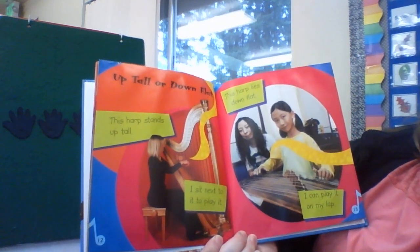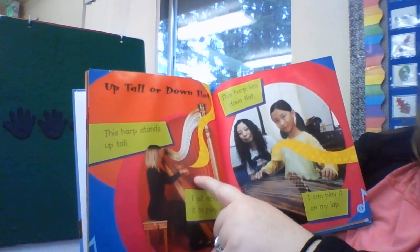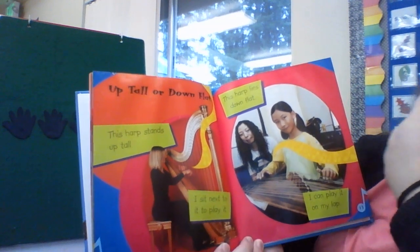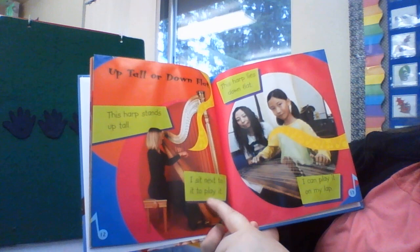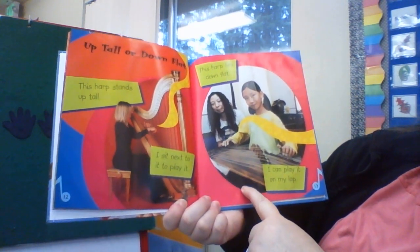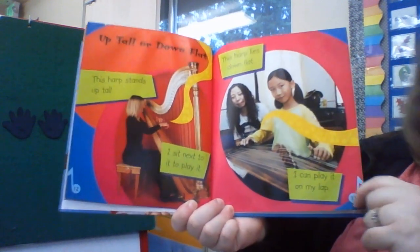Up tall or down flat. This harp stands up tall, and she plays it by putting it on her shoulder. And it says, I sit next to it to play it. This harp lies flat, and it says, I can play it on my lap.